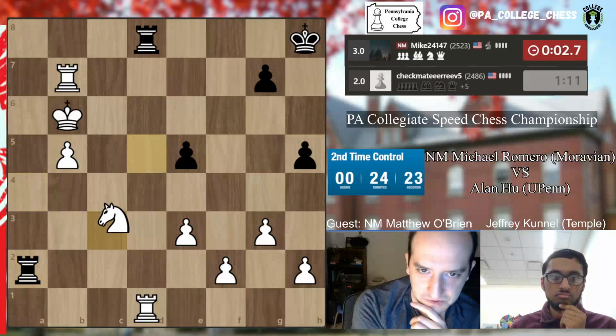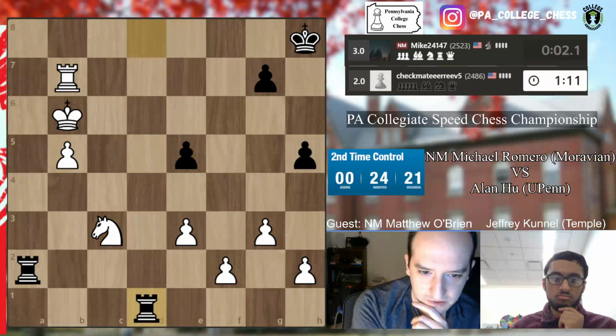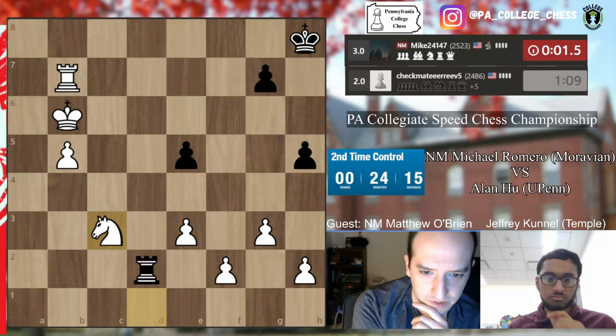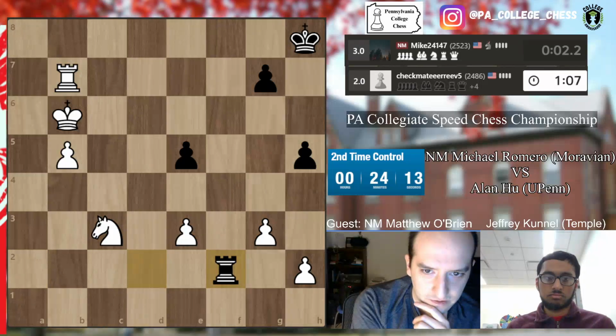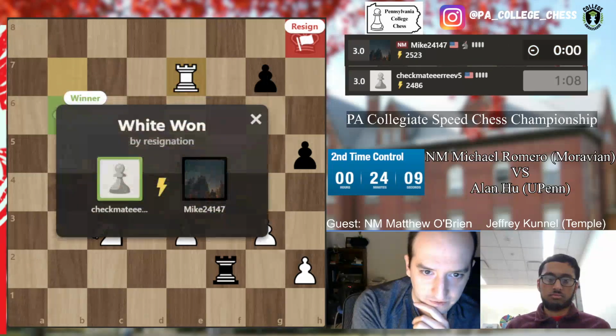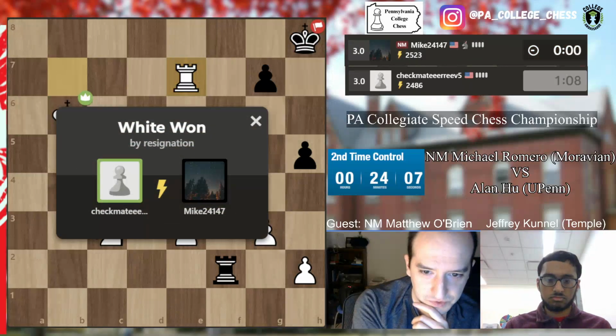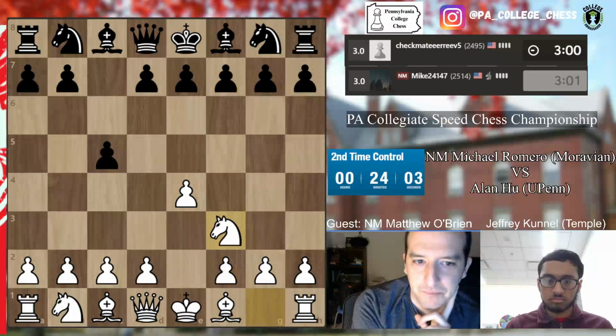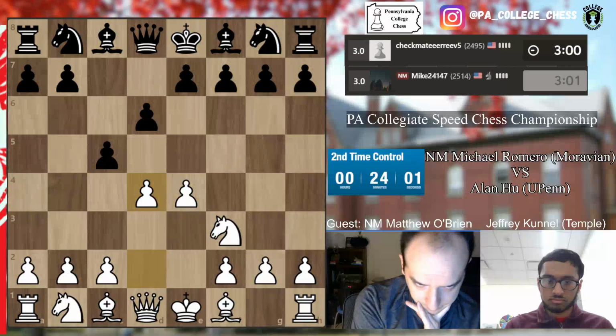Well, pinning yourself's a little bit strange. Okay, but the B pawn's going to be way too strong. Knight C3. You could also play for mate with like knight E4 and knight G5. Okay, just resigned, which is fair because rook takes D5 and H5 is losing. All right, so tied match again.